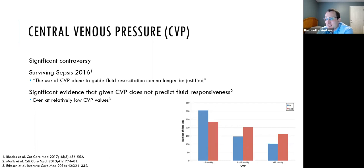This second study here went even further, where they looked at CVP numbers, because a lot of people say, yeah, normal CVP or high CVP, not particularly useful. But if it's low, it's got to be useful. We know that patient must need fluids. And this study actually kind of refuted that. So here we see R is responders and NR is non-responders. It was a meta-analysis of 51 studies trying to use CVP to predict fluid responsiveness. The authors of this meta-analysis actually contacted all of the primary authors on the studies that informed this meta-analysis and got the individual CVP numbers for each patient so that they could group them into less than 8, 8 to 12, or greater than 12.